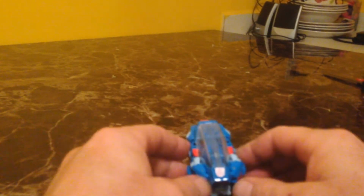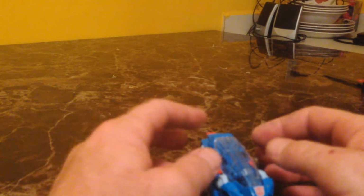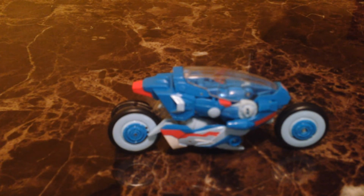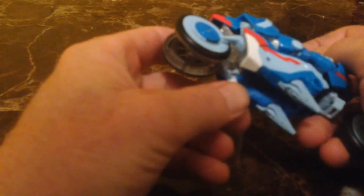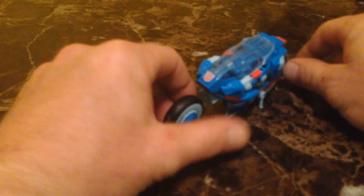Then you can kind of play with the front wheel if you want to get it to stand up a little bit better there. She will. There we go. So that's what you get there for her motorcycle mode. And I believe that there would be somewhere to put her blaster on her. Yeah, you could just pop it on the side up front here. It's not much of a tab. It's not very deep at all. Oh, and it looks like on the opposing side, there's a little kickstand there, I guess, to better balance it should you decide to display it in the motorcycle mode. So that's what you get with Transformers Generations Chromia.